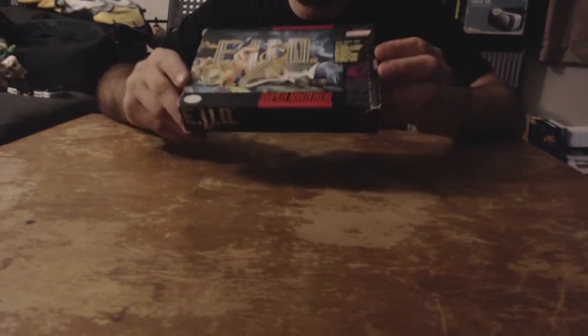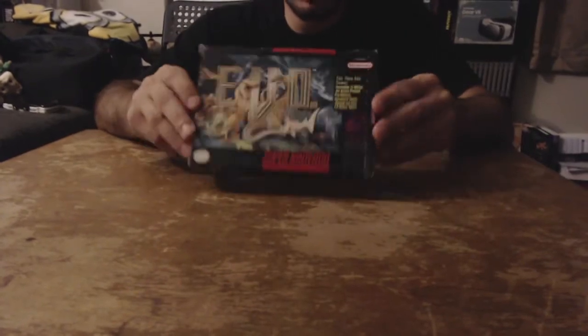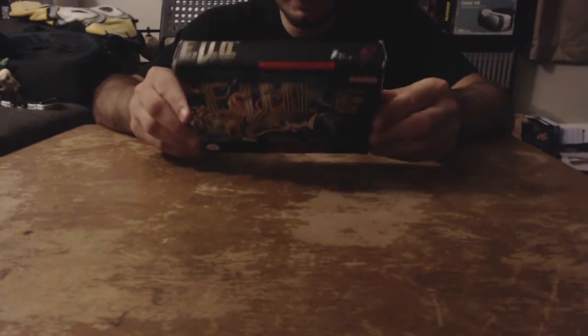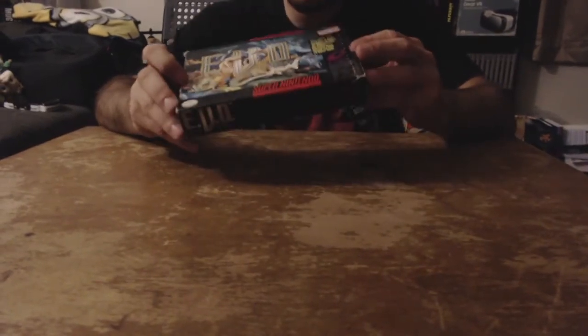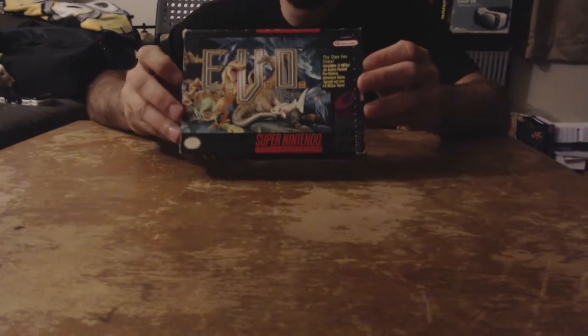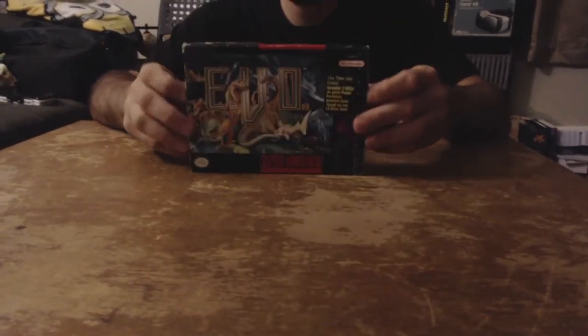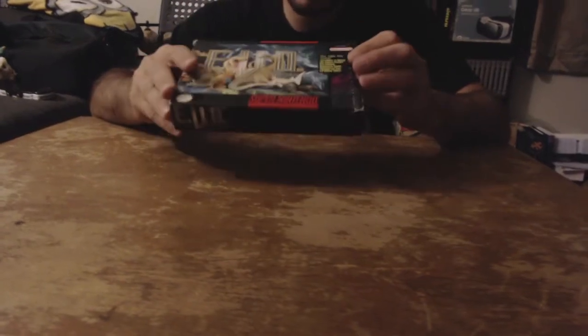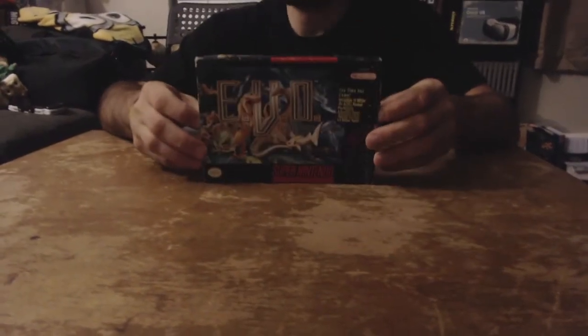Today I'm going to show off and authenticate the crowning achievement of my video game collection, which is EVO: Search for Eden, complete in box. Now, this game typically goes anywhere between $548 to $620 on eBay, but we ended up getting it as a steal for $400 at a game store. Mainly because I think the guy was just trying to get rid of it. He had it for too long.